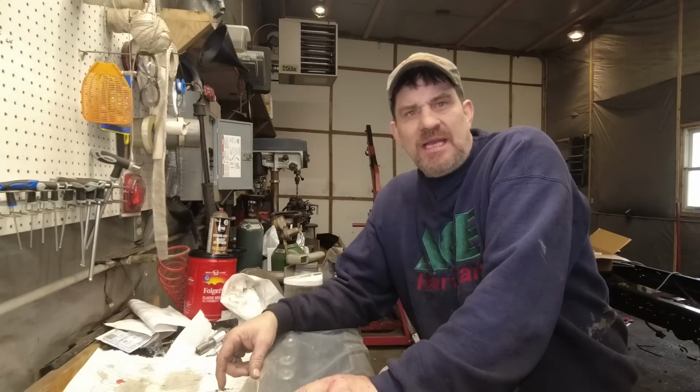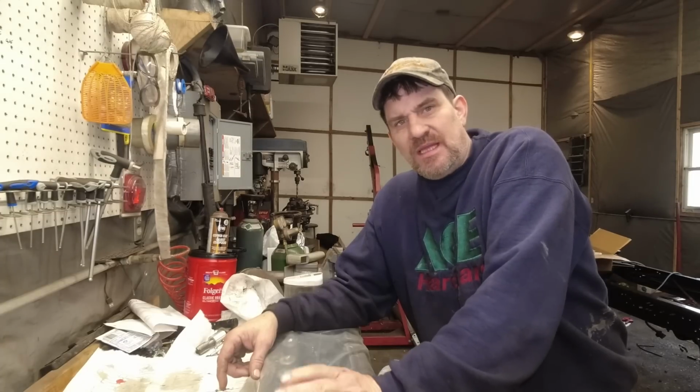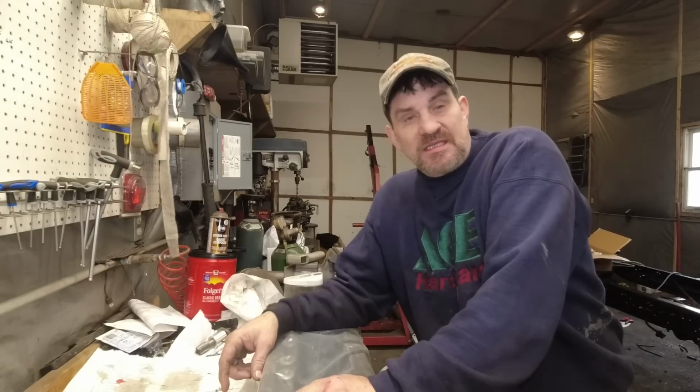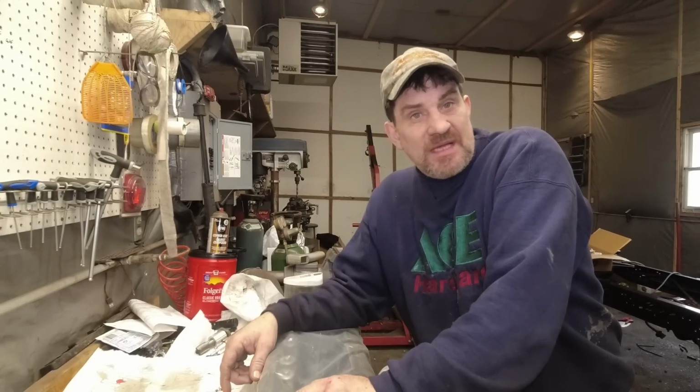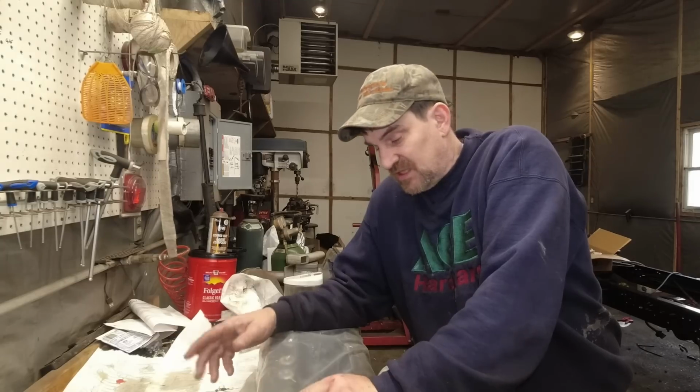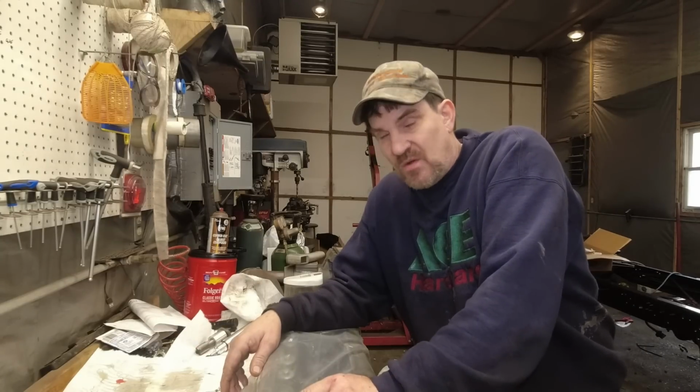We are working on this rebuild of this 7.3 liter Power Stroke engine. It is time to get the heads ready, and then we're going to be dropping the heads on and probably moving on to the rockers and doing all this little different stuff. But I will show you what's going on right here.